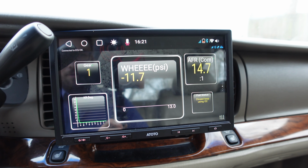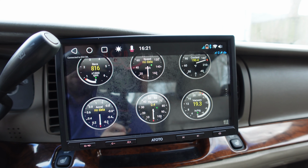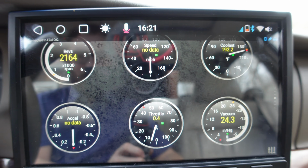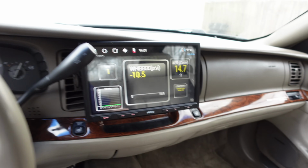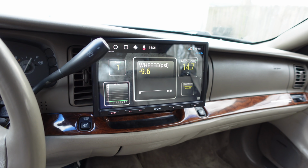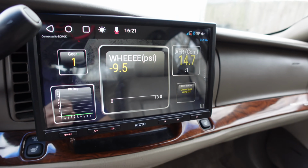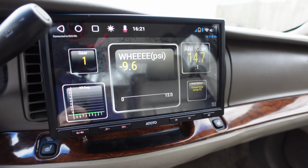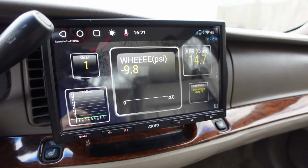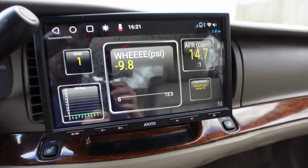A big boost gauge, and I love it. And I can also have all these other gauges if I want. Is that not the coolest thing? I've got all my gauges right there in the dashboard of my Park Avenue. It's so good, and it doesn't have any effect on my streaming. No dropouts or anything. Bluetooth between my phone and that completely different radio with aptX support. So that is a pretty sweet feature, really.